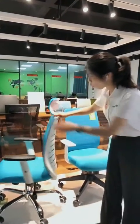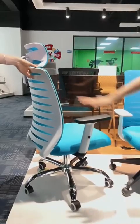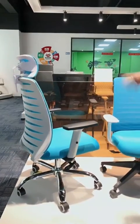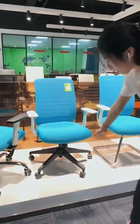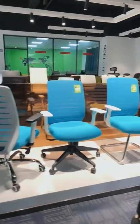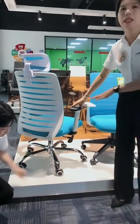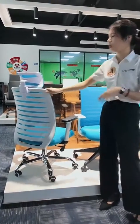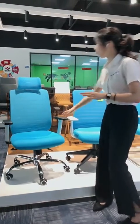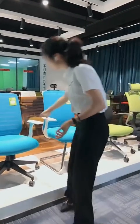These chairs have a wide back frame, and also a wide armrest, which matches the chair's high quality and very fashionable look. The base can also change to chrome and nylon. Yes, this is the 350 chrome base. The base is big enough, so the back angle is stable and you don't need to worry about the quality, because we offer a 3-year warranty for our chairs.